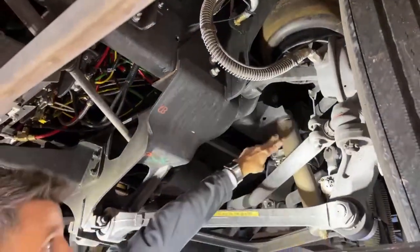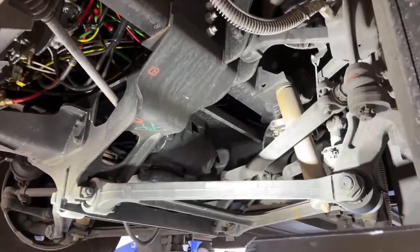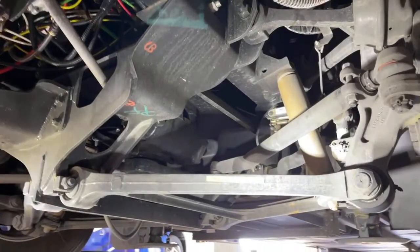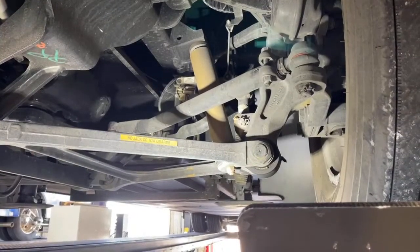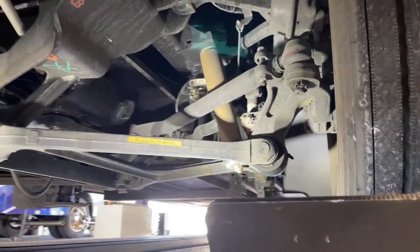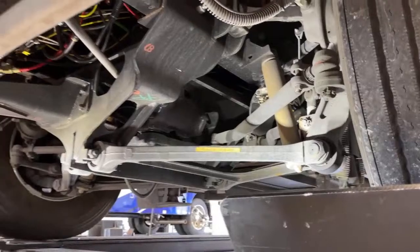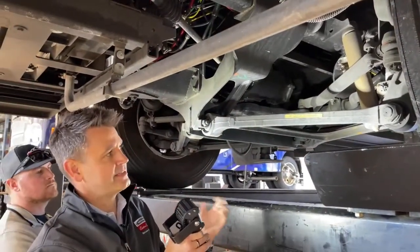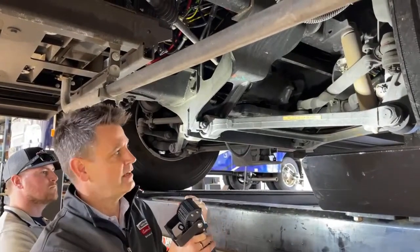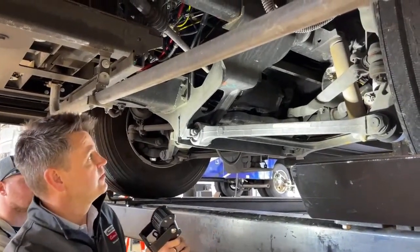And I just walked right by the Sachs shocks. You're going to see those golden Sachs shocks. Again, Sachs' parent company is Rolls-Royce. They're twin tube hydraulic shocks, and they don't fade with heat. So as you're going down the road and spending all day on the road, even in the desert, they're not going to fade with the heat. They dissipate the heat. That's what hydraulic shocks do.